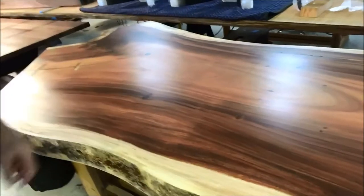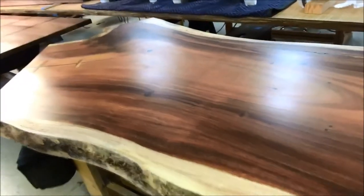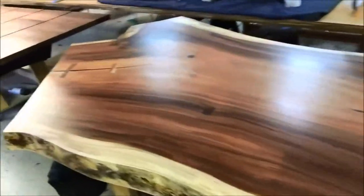Different species have different widths of actual sap. Some of them have a lot of sap, some of them very little. Got it. And you just sand it down till you have solid sheets. Exactly.